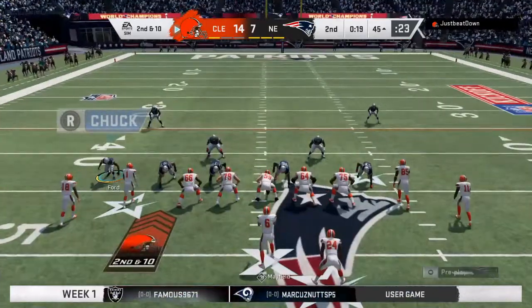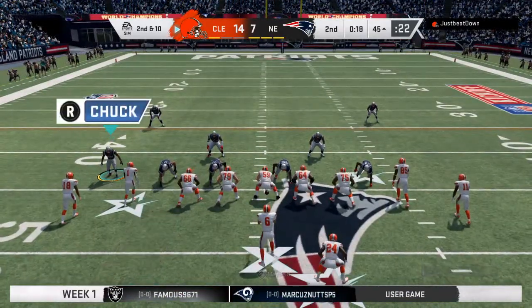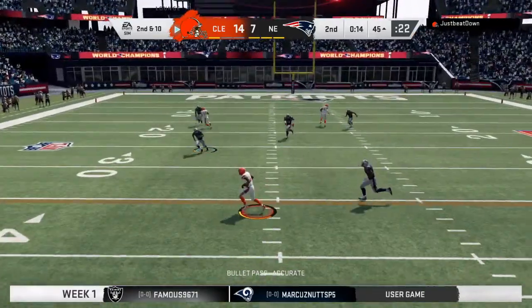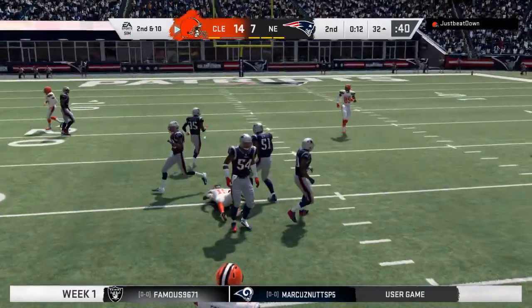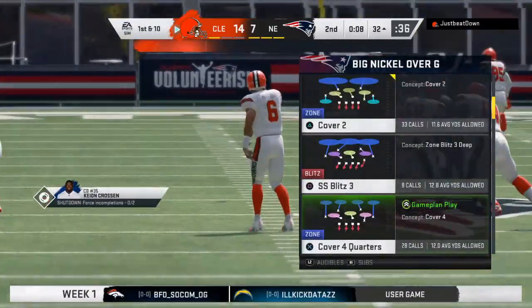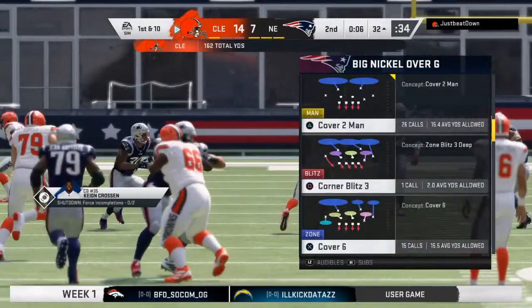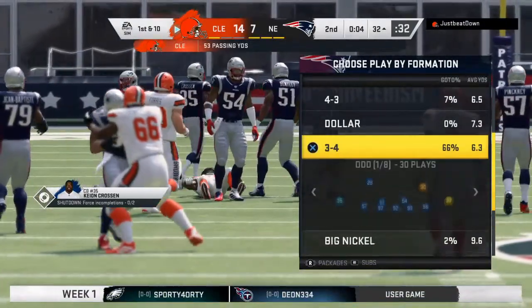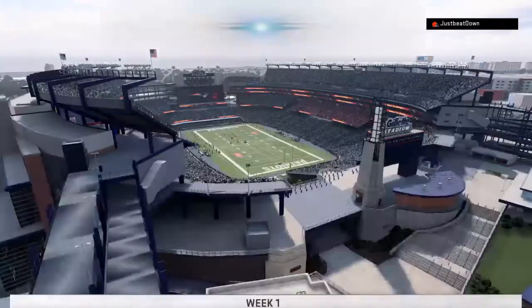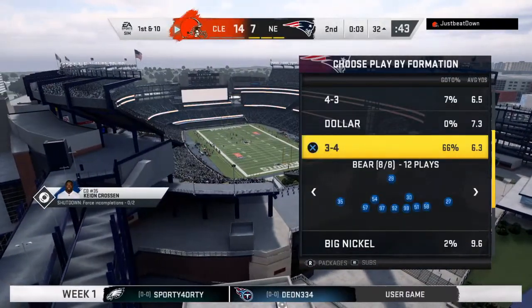Check 52. Mayfield looks to throw. That is caught by the former Gator Antonio Callaway. And he's got another first down as the tackle's going to be made at the Patriots' 32-yard line. Now whistles and a timeout with 3 seconds left in the first half. Here we go.